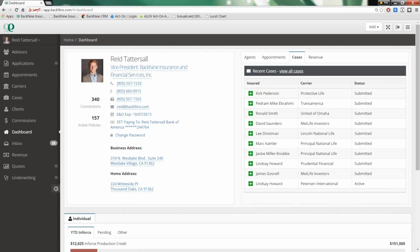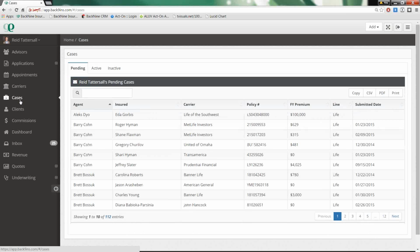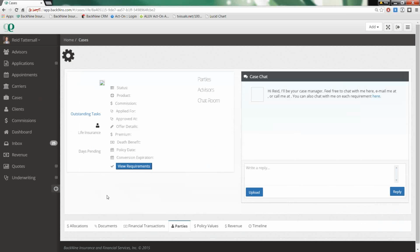So any case that you send to BackNine is going to be available within your portal. And by the way, there's no cost for this. So I'm going to just go through some of the basic things in the portal, and then we can take any questions at the end. So I can click my cases, and this is a depository of all your cases. It's going to default to your pending business, but you can log in and see your active and inactive policies as well. So I'm going to take a look at one client right here.